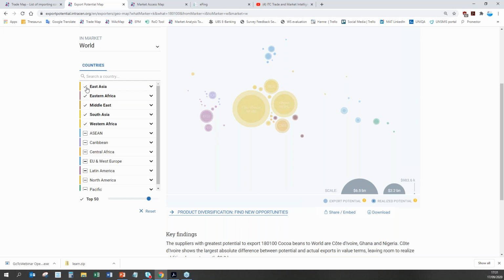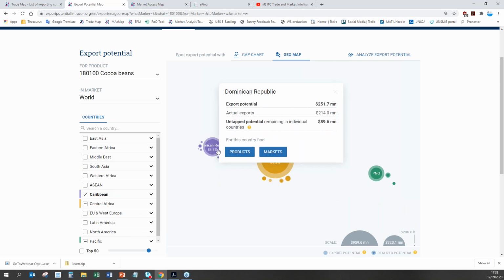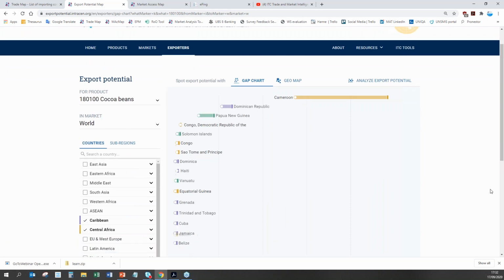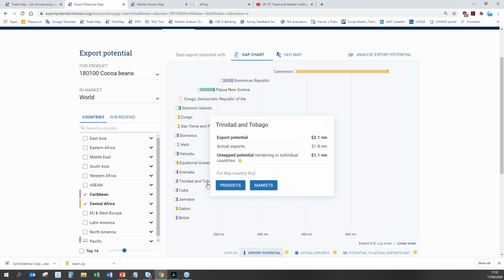Okay, if I'm going to resume to only Caribbean countries here, I see that these are the export potentials of cocoa beans from the Caribbean countries. This is obviously dominated by the Dominican Republic and other small nations. Maybe we'll be able to see better from here. I remove this here and I have the first country with the biggest export potential, which is actually the Dominican Republic. Untapped potential, $89.6 million. This is followed by other countries: Dominica, Haiti, Grenada, Trinidad and Tobago.